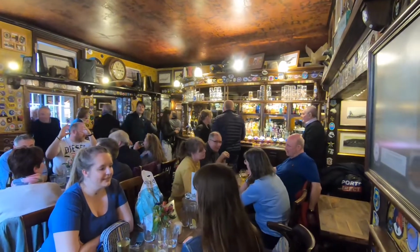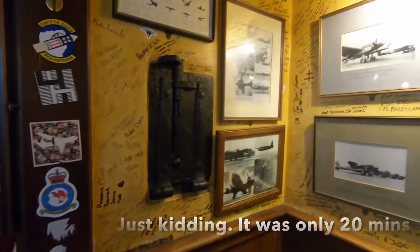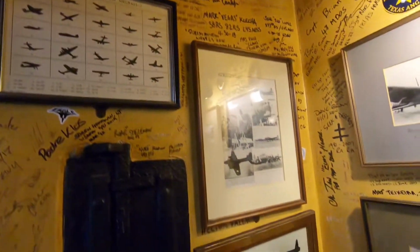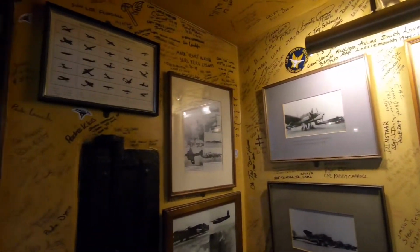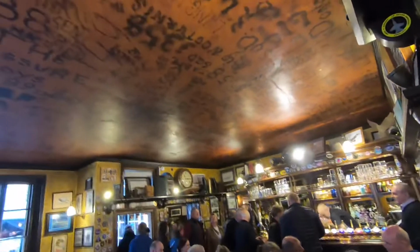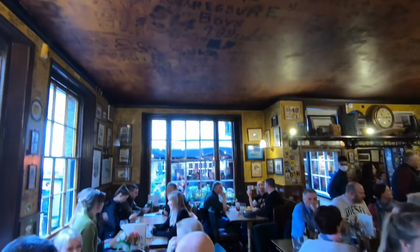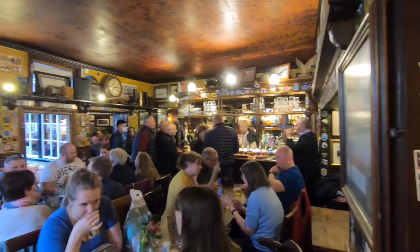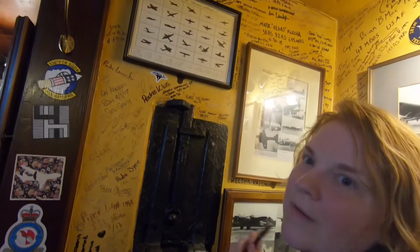After Duxford, we drove about an hour away to Cambridge to visit the famous Eagle Pub. It's known for being the place where the DNA double helix was discovered, but also known as the RAF Bar, Royal Air Force Bar. So during World War II, British and American pilots would burn their names and their squadron names into the ceiling using lighters or candles or even lipstick. So even today, you'll see a lot of signatures on the walls of different people who are currently in the Army or the Air Force.